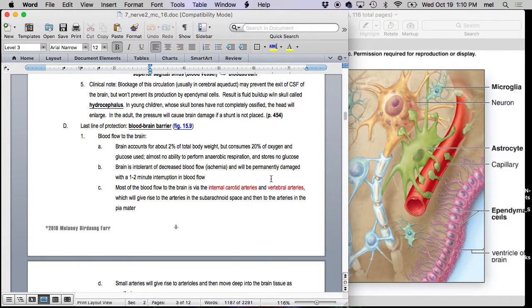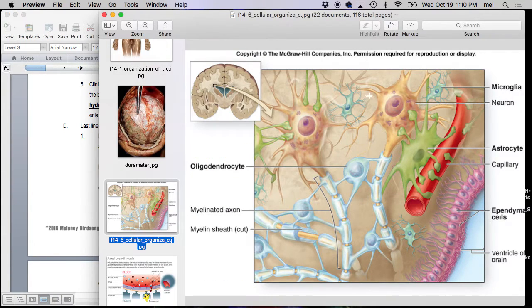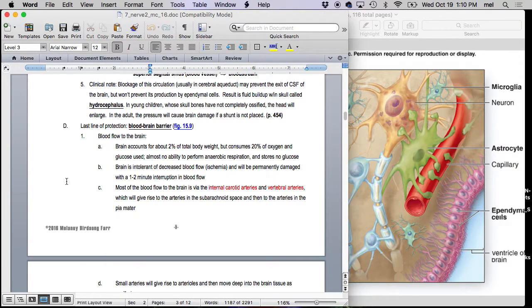So it is really kind of the last line of defense. Arguably, maybe not the last. Maybe these guys are the last, the microglial cells. Because then if something gets in there, you got your little ninjas. But one of the last lines.